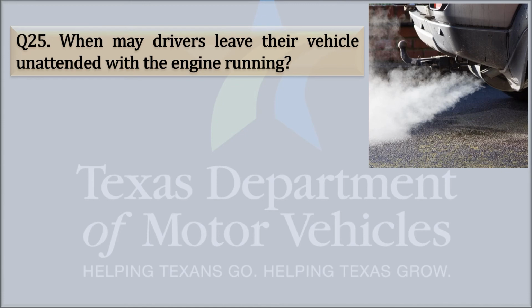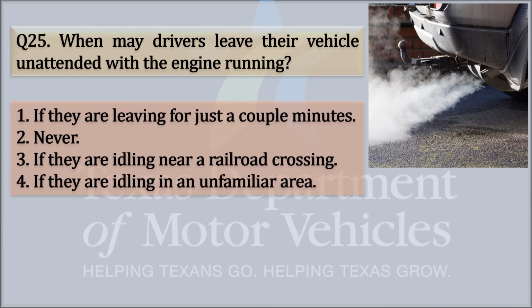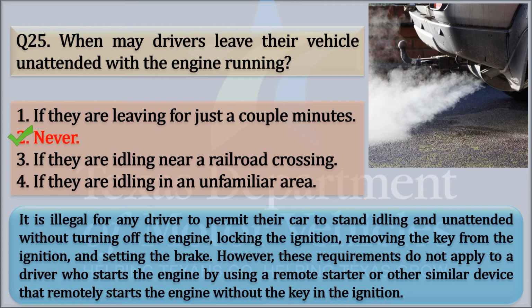Question. When may drivers leave their vehicle unattended with the engine running? Option number 1. If they are leaving for just a couple minutes. Option number 2. Never. Option number 3. If they are idling near a railroad crossing. Option number 4. If they are idling in an unfamiliar area. The answer is option number 2. Never.